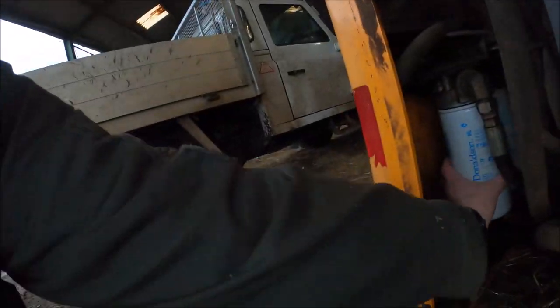Now the filter, I can't move it. I've got one of my hands now. I can't move it. So I'm assuming the seal is damaged. And I think that was the problem with the last filter.